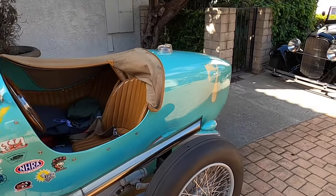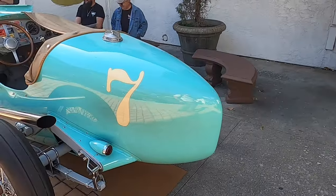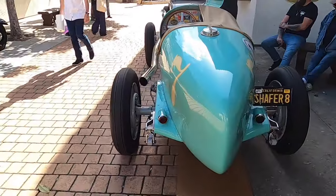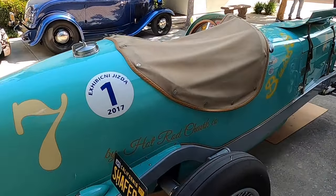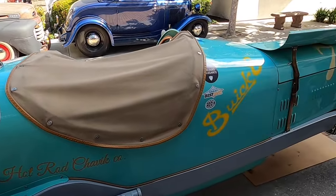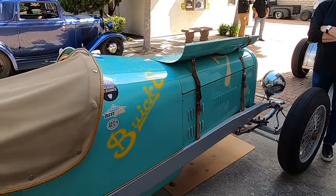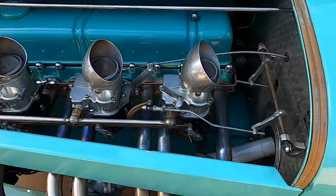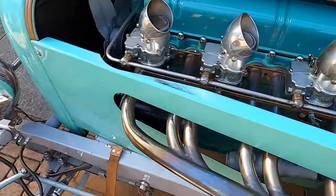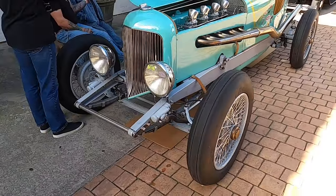Now this is another speedster, also powered by the Buick Straight 8 with some downdraft carburetors. We've seen this quite a bit, and the first time I saw it, I was completely mind blown, and every time I see it, it brings a smile to my face. Now, the gentleman who made it, I believe, and I'm not going to attempt to say his name, I believe he's Polish, but please forgive me if I get that wrong.